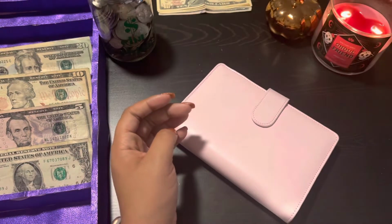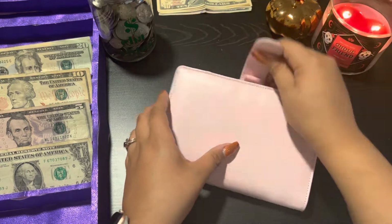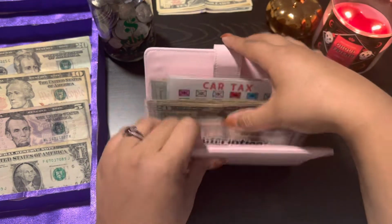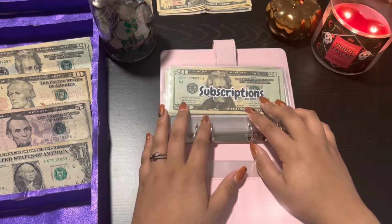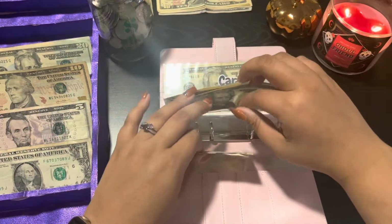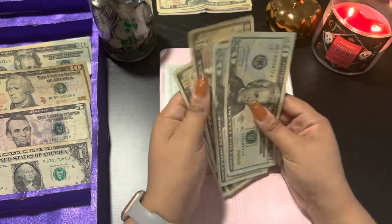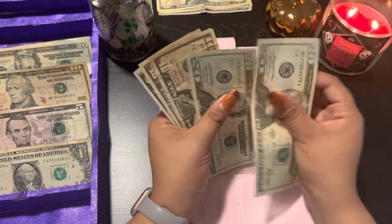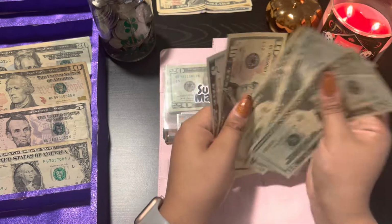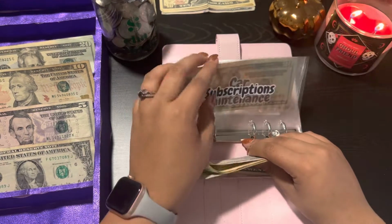And now into my high priority binder, which is this pink one, which you guys know and have seen for a while. Subscriptions will be getting $10. So that puts us at $20, $40, $50, $60, $65 in subscriptions.